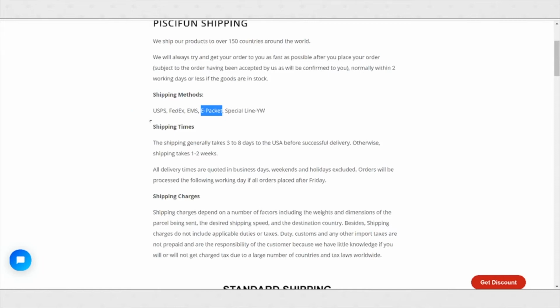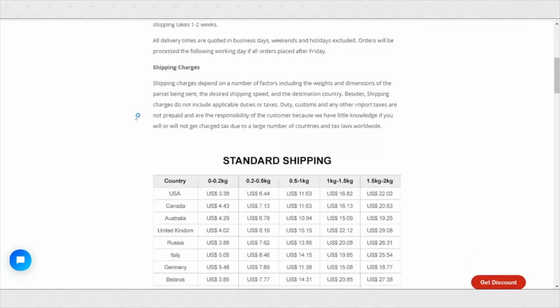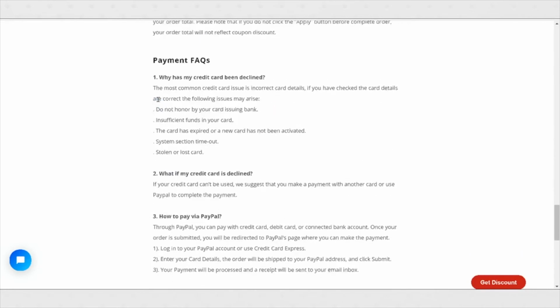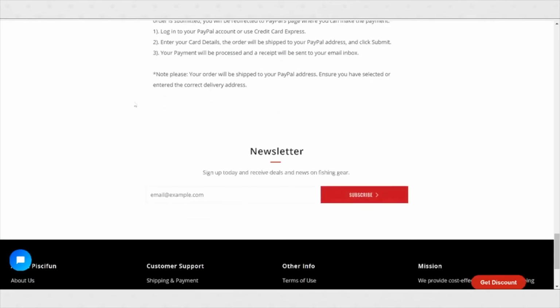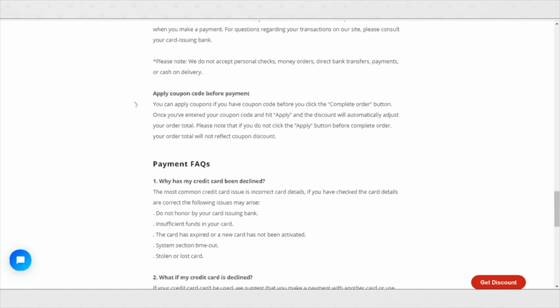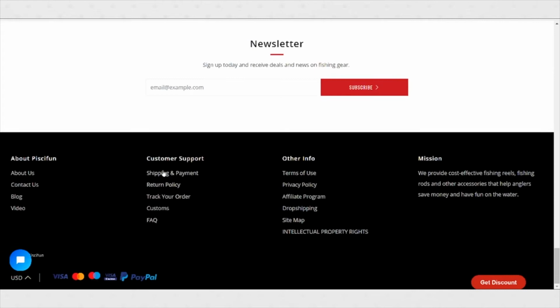So then we have to check out the shipping times. 3 to 8 days. Otherwise, shipping takes 1 to 2 weeks. So that's another flag that might say that they're shipping actually from China. They also ship worldwide, which is good. Just a couple of other things. They take credit card. So this is honestly leading me to believe that they are from China, but I'm going to continue my research.